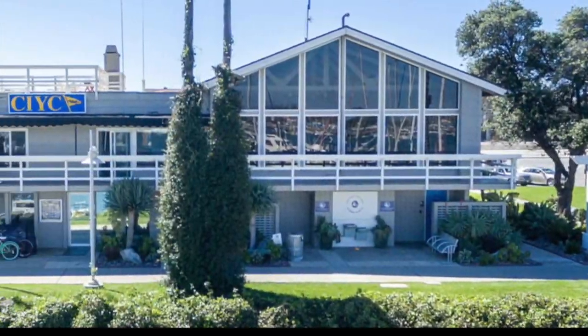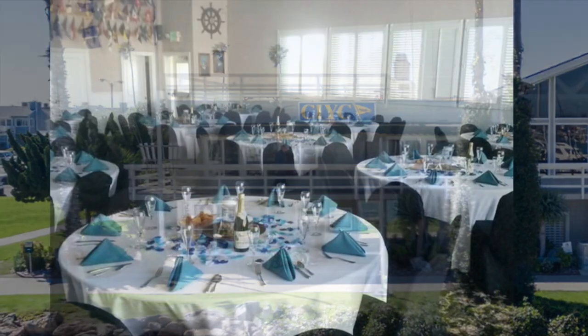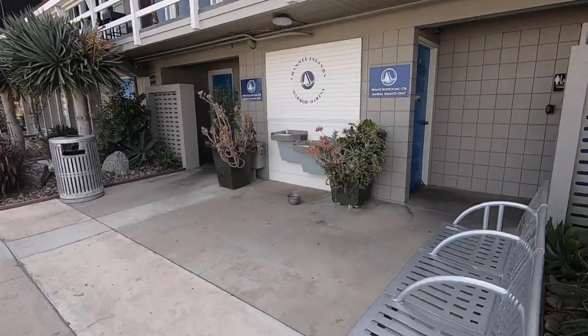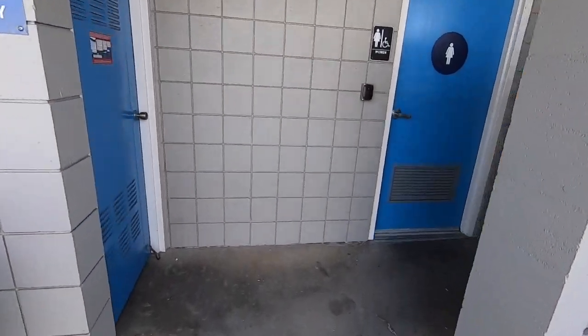We also have great facilities here. We're right in front of our yacht club, Channel Islands Yacht Club, which has a really gorgeous clubhouse that we can use 24/7. And while we have a head on the boat, with a shower and everything, it's just easier to use the marina's bathroom, which is strictly for use by marina residents.